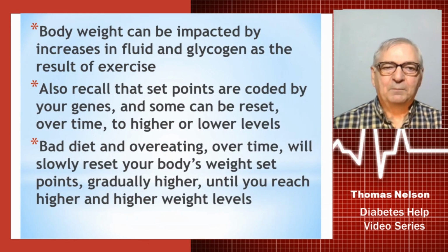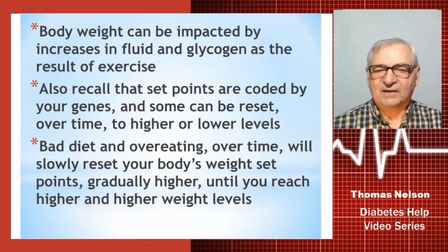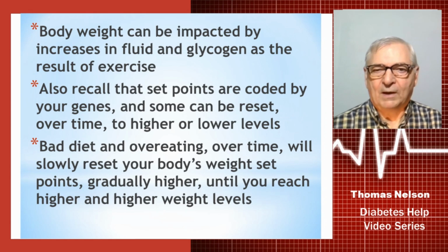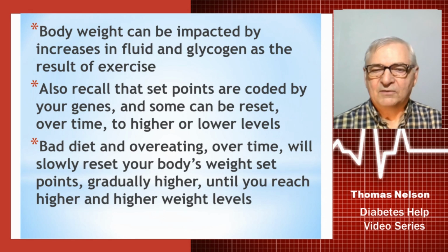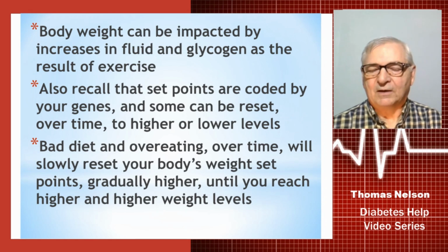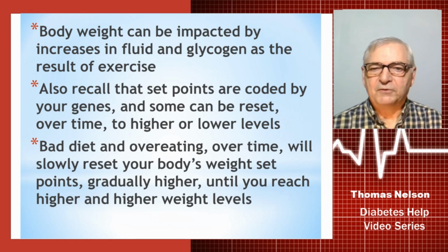So body weight can be impacted by increases in the fluid and the glycogen as the result of exercise, because as you exercise, you increase your body's capacity for storing more water and more glycogen. You'll also recall that set points are coded by your genes. Those set points are the charts in the control room that the little guy that runs the control room is going to reference whenever he's making changes on what's going on in your body. So you can reset over time your set points, which are currently based on your current weight. You can reset those to lower levels if you work at it.